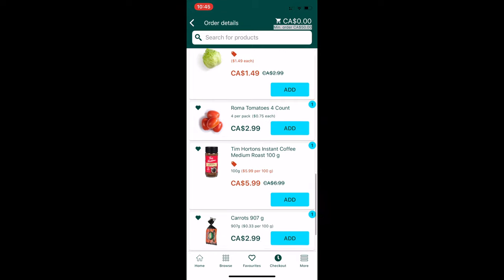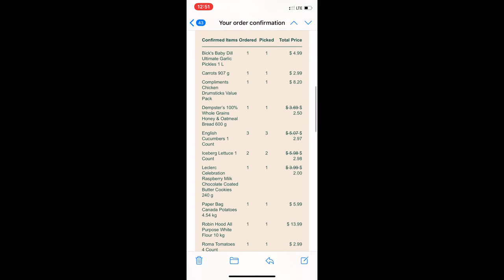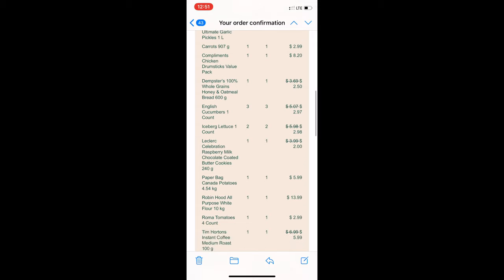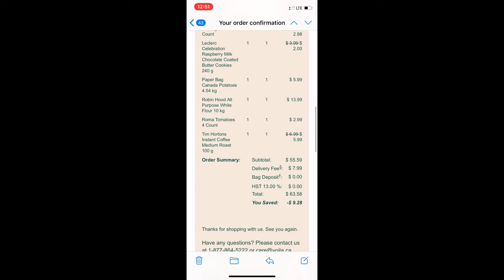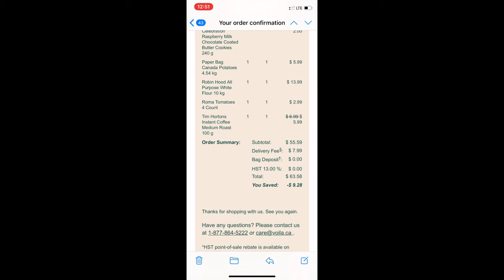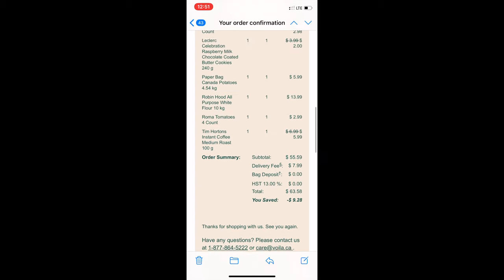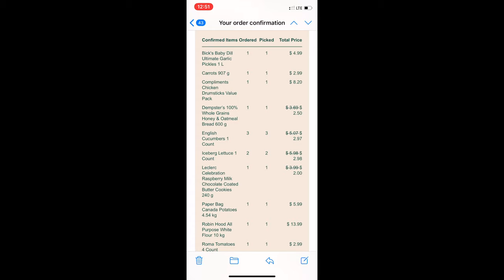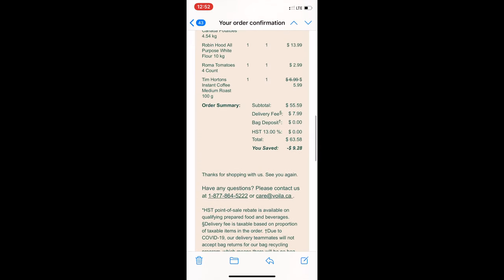Okay, now here's the full order. So I got the email confirmation that my groceries will be delivered soon, and here you can see the full prices for all the items that I ordered and how they roll up into the total. So you have a subtotal. Delivery fee is $8. Bag deposit, HST, and savings. Not sure what I saved on. Oh, because the savings were basically on the products that were on promotion. But yeah, they send email notifications.